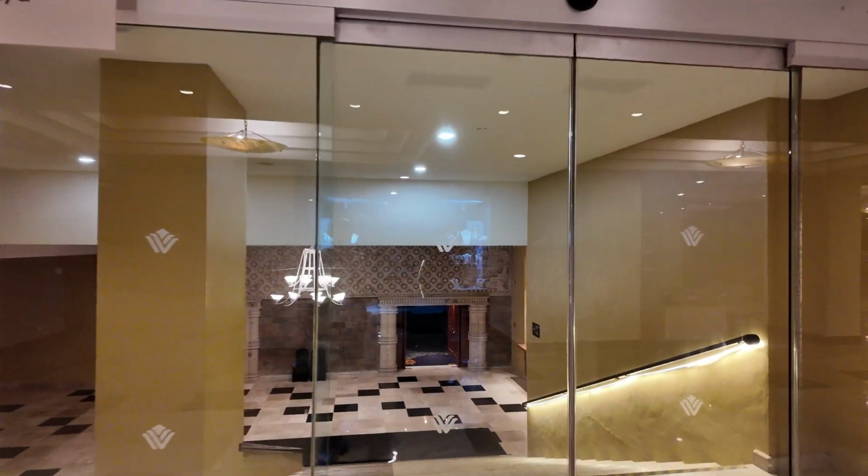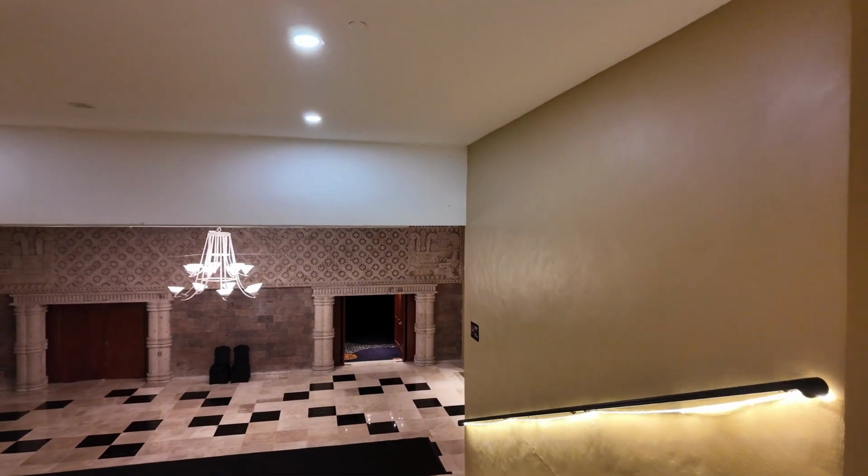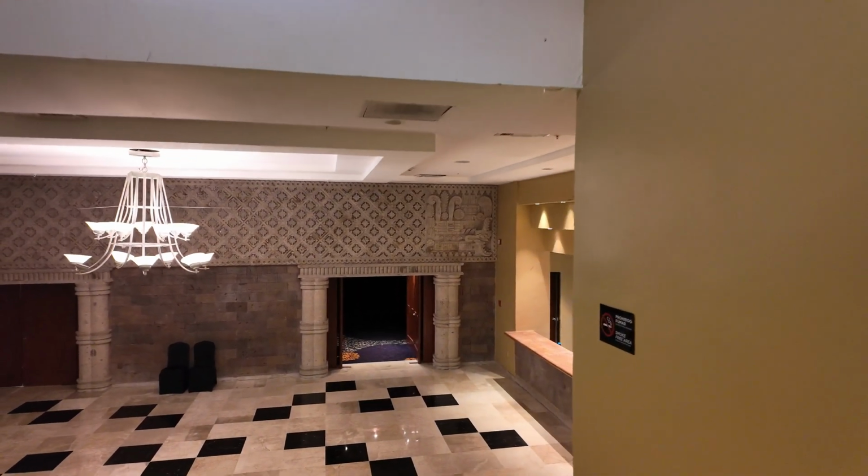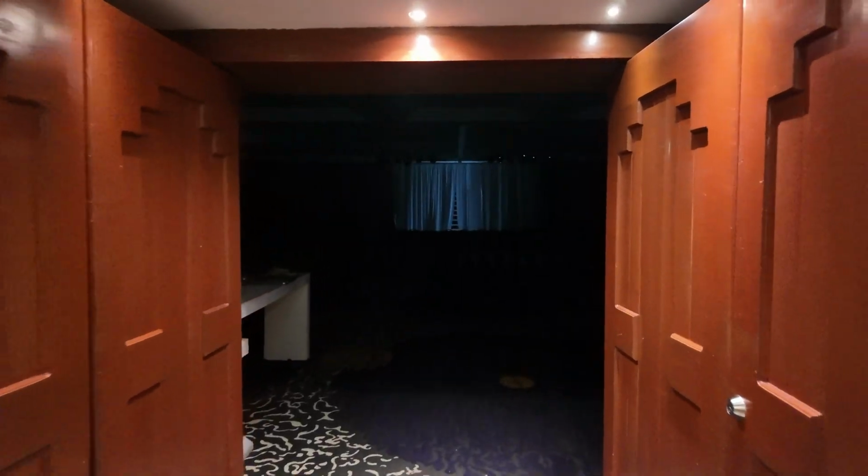This is the way to the main hall where they set the stage for all the shows. We watched a few of the different shows they had. Our favorite was the circus show.